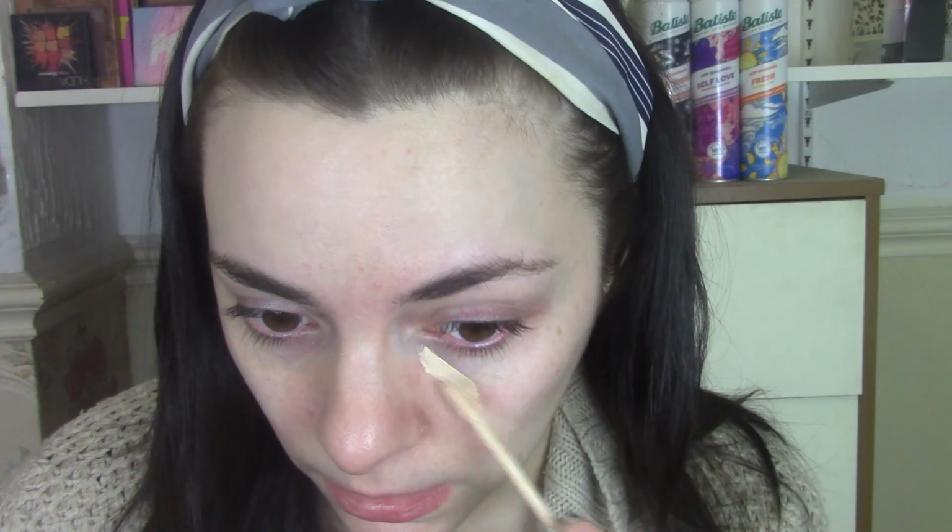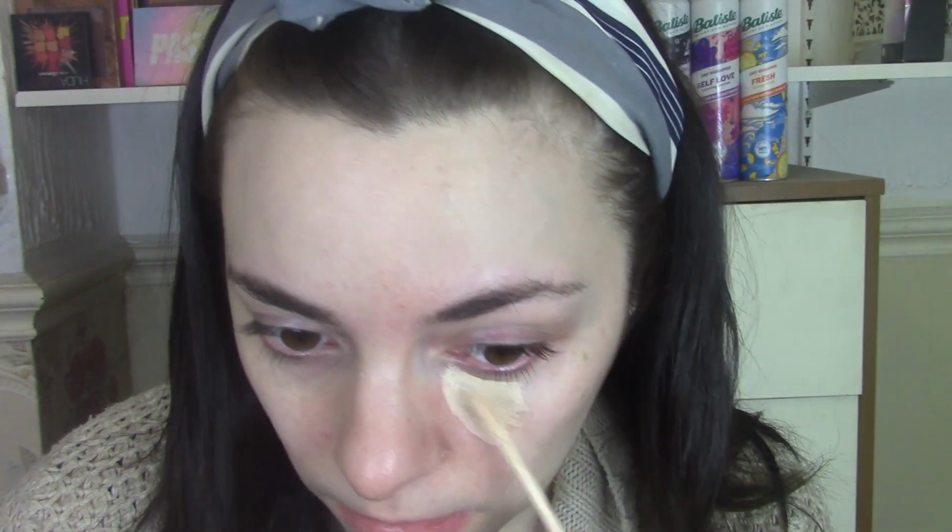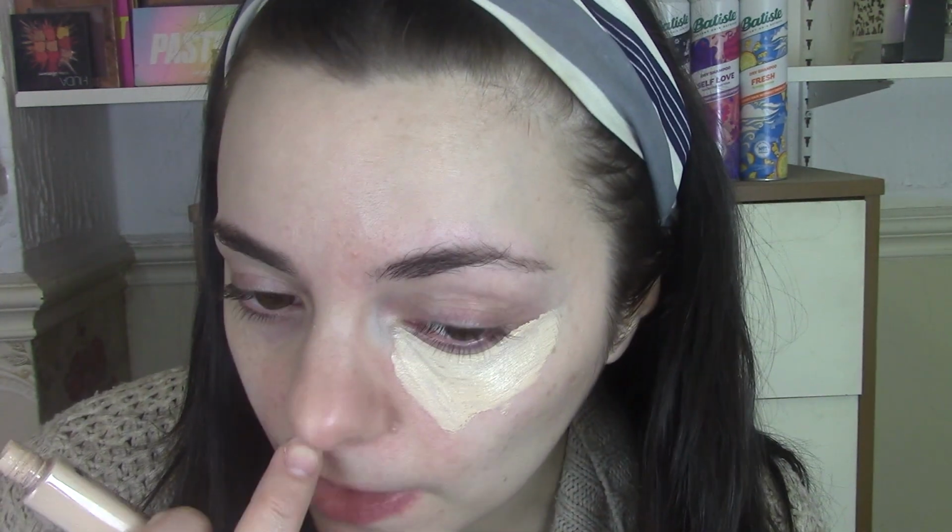So, but I'm just going to test this out on one eye because I want to see the coverage as always. Right, we're going to go ahead and apply some on this eyeball. I've heard really good things about the foundation, but I can't remember what people were saying about the concealer. I feel like it was good too.